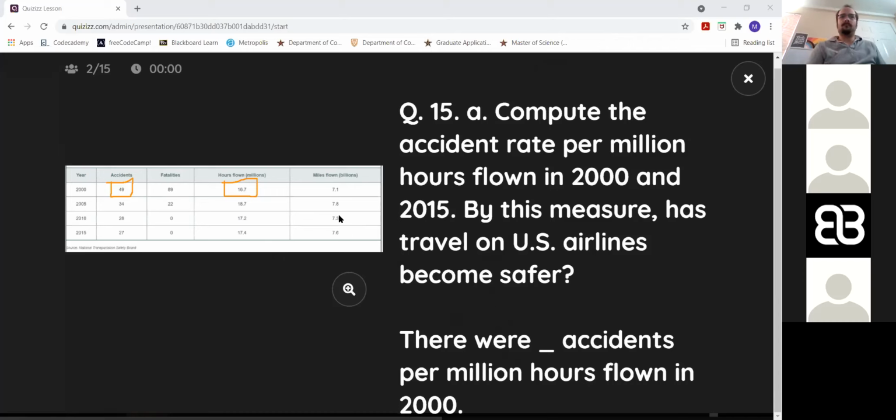This one is like a one-stepper. It's already there. This is already in million hours flown. Okay, I'm just having a little trouble, I don't know why I'm having so much trouble today. So we're using the numbers you circled, right, for the 2000. And it's just the same process as last time, right? Yep, practically the same process.